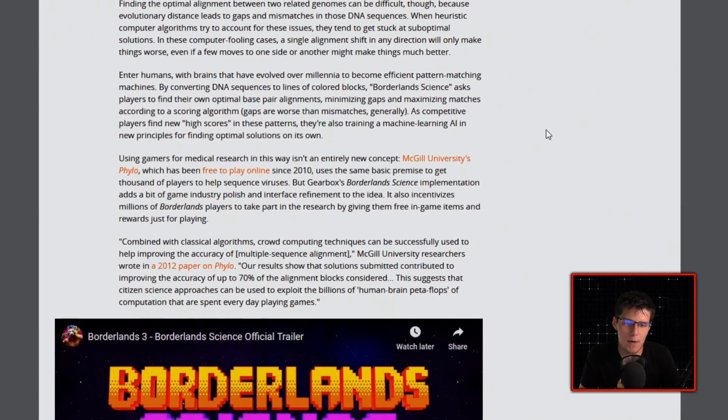Using gamers for medical research in this way is not an entirely new concept. McGill University's Phylo, which has been free to play online since 2010, uses the same basic premise to get thousands of players to help sequence viruses. But Gearbox's Borderlands Science implementation adds a bit of game industry polish and interface refinement to the idea. It also incentivizes millions of Borderlands players to take part in the research by giving them free in-game items and rewards just for playing.